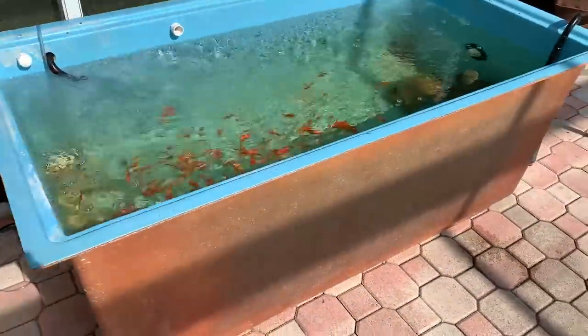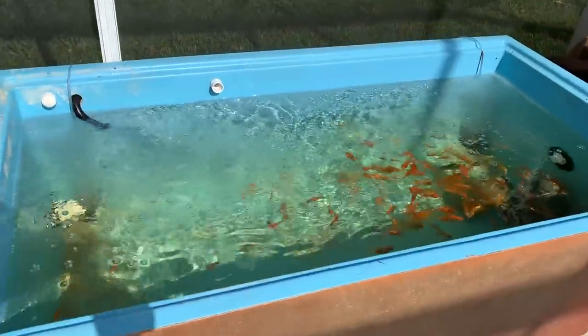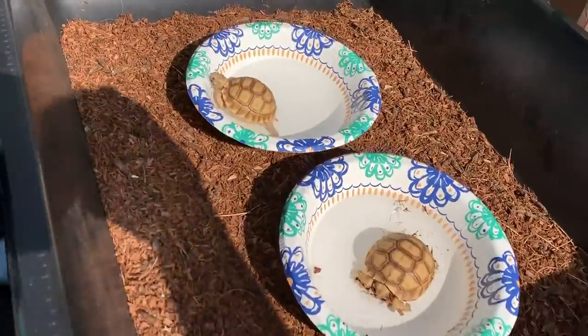Now, this bathtub here was supposed to be temporary, but it has become permanent because we have new tanks, new big tanks. It seems like every single video we're getting new tanks, but we're making upgrades, changing things up, making sure that every single animal that's part of this channel has its own little enclosure so that it can survive and we can enjoy them for as long as we can. But we cannot forget our little guys right here.